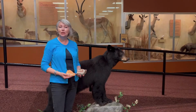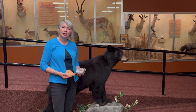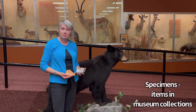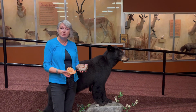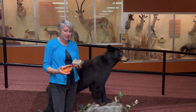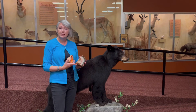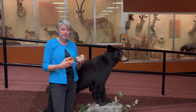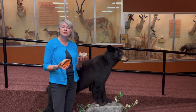So another word you might hear while you're here at the museum is the word specimen. So we call items in our collection specimens, and you might have the chance to come and touch some of our specimens. So we have a variety, like this beautiful shell here, or this geode, and we want you to come enjoy them. They're science specimens. We ask everybody to touch them very gently and carefully, but it's something for you to come and enjoy.